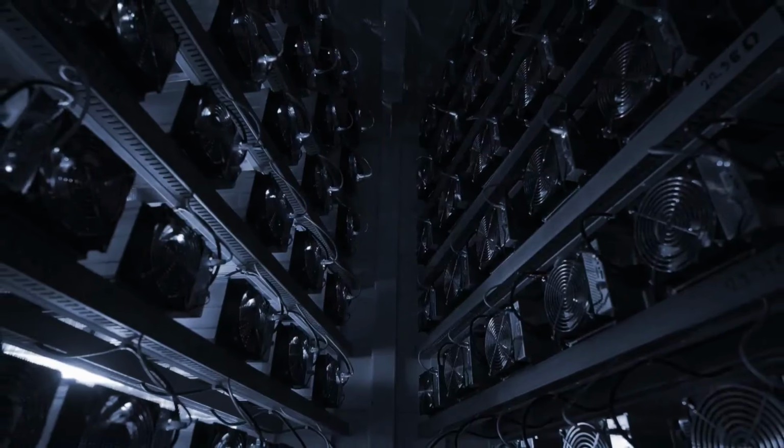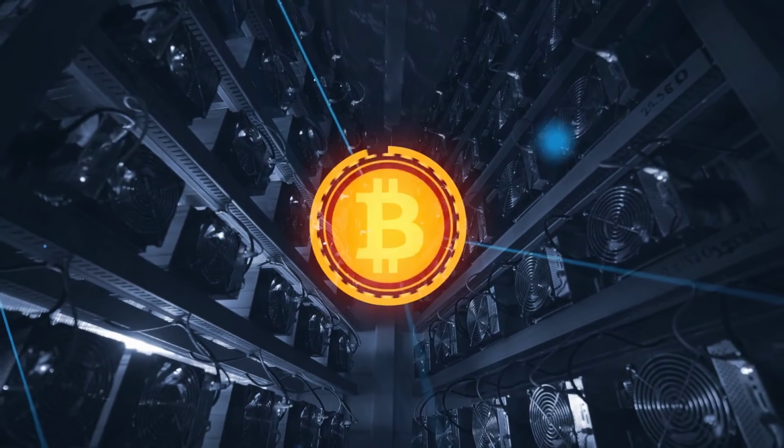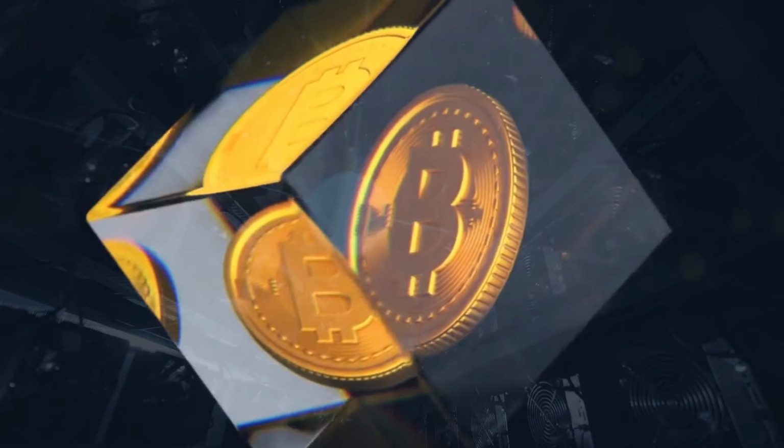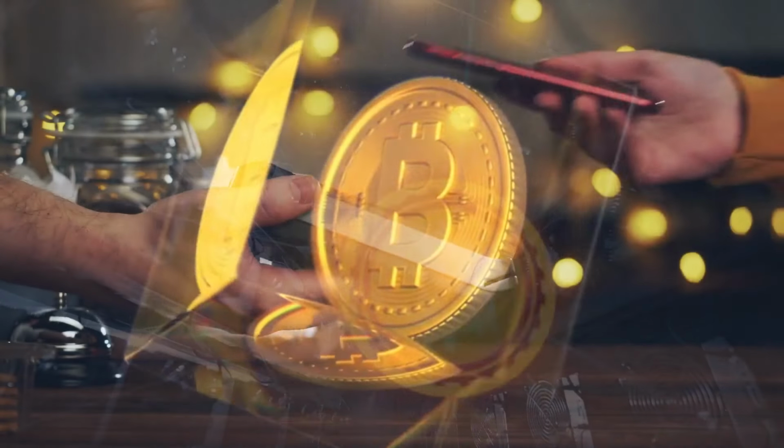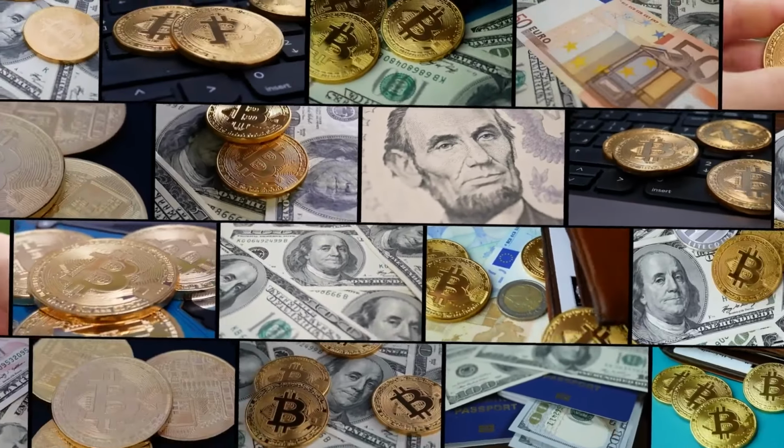Recently, we found an infant black swan on the internet: the emergence of cryptocurrencies. Bitcoin and other cryptocurrencies created new forms of decentralized digital currency and disrupted traditional financial systems.